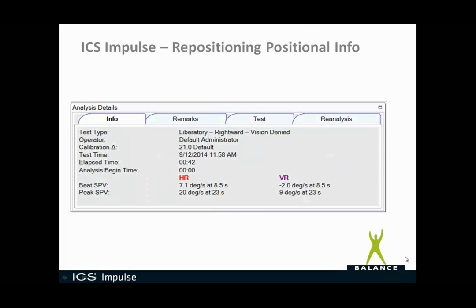Okay. So let's talk about the info tab. The info tab tells you the test type. So in this example, it's a laboratory rightward vision denied. The operator, calibration, the test date and time, the elapsed time, the analysis begin time. So if you wanted to analyze only a section of the trace, then you could choose where to begin that analysis. And then the peak SPV, so how many degrees per second of nystagmus the person had in the horizontal trace and the vertical trace. And then if you want to look at an individual beat, how much nystagmus there was in it, and at what second.